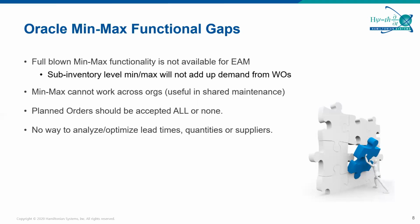So you can do one of these two things. You can take that min-max report, you can mark with a pencil or a pen all the 25 lines you want to buy, and then manually create requisitions with the correct quantities for those 25.